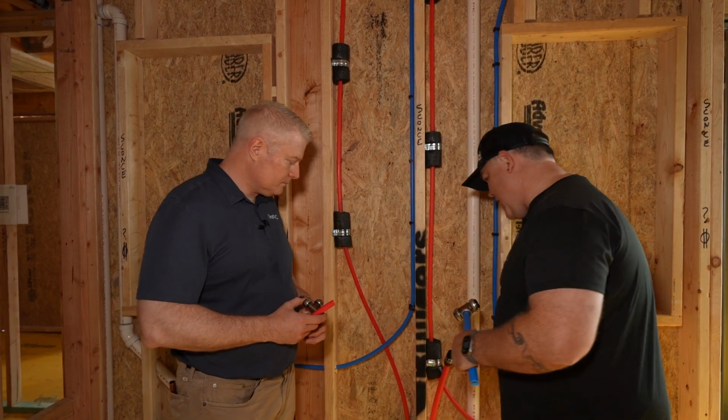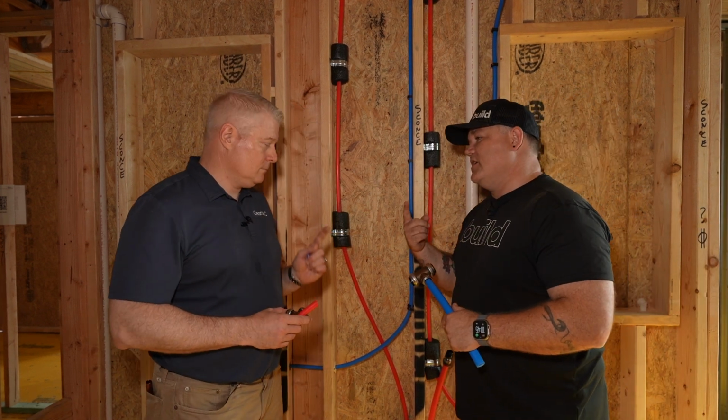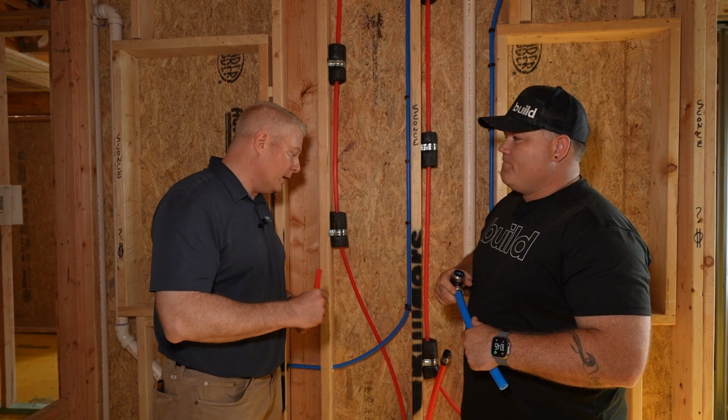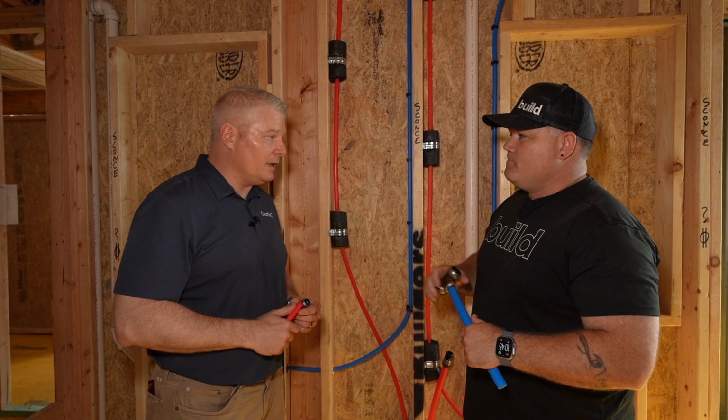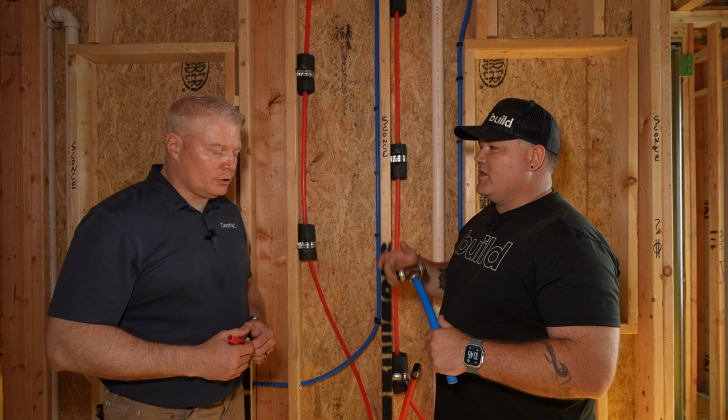Of course, we see the caps being used on all the stub outs here. That's probably the number one fitting sold for the push to connect market, right? Absolutely, that is number one. We've seen a high volume of use on that already. And then speaking of fittings, you've got a whole complement, pretty much anything you're going to need. Correct.